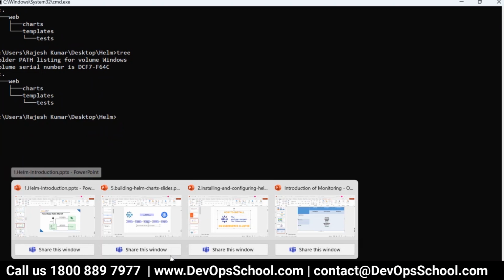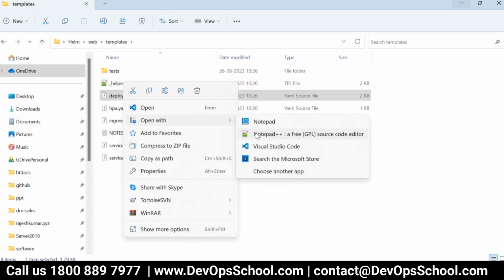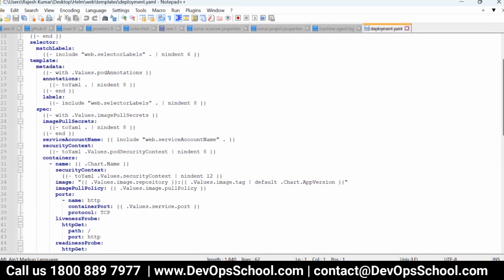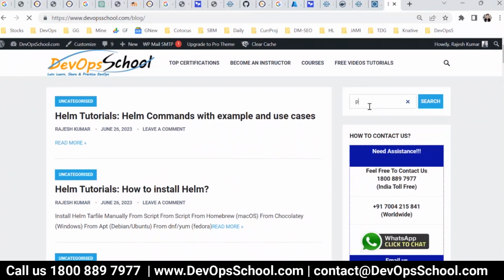Can you please open that folder once again that is created? It's a deployment file. I'm thinking you'll not understand this file, but let me show you one simple file. Just a second. Pod dot.